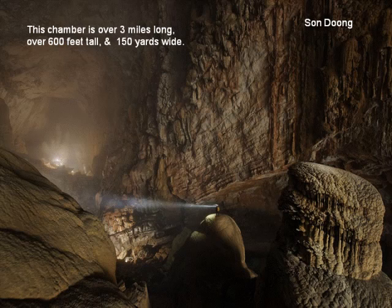Now, we're going to be curious about how to take photos of that. When you're in a cave, you have to have a person. You always find a person for scale, right? So you're going to see a person someplace. This person right there is 6 feet, right? So now you can begin to appreciate the size of this chamber. So every time you see a person, think 6 feet.